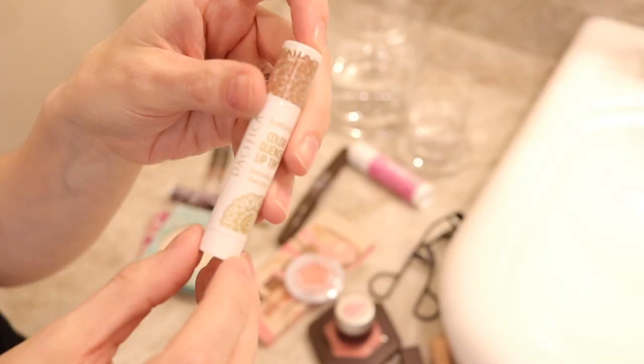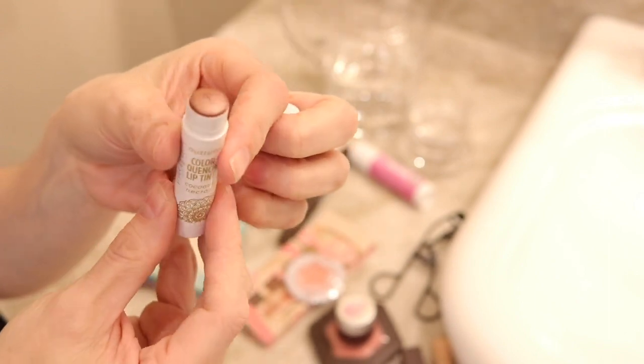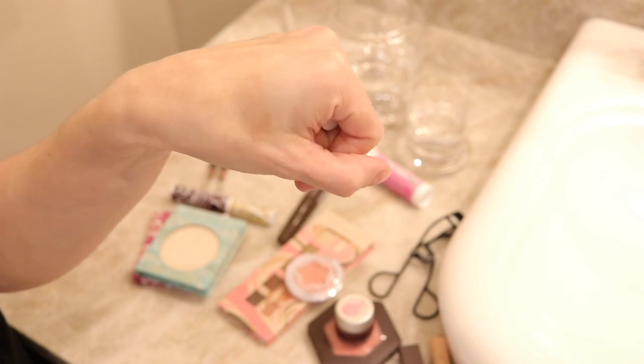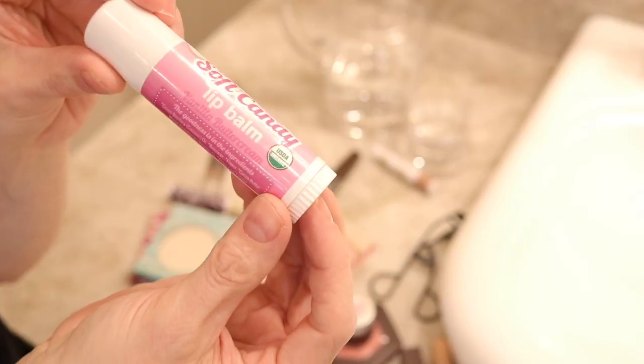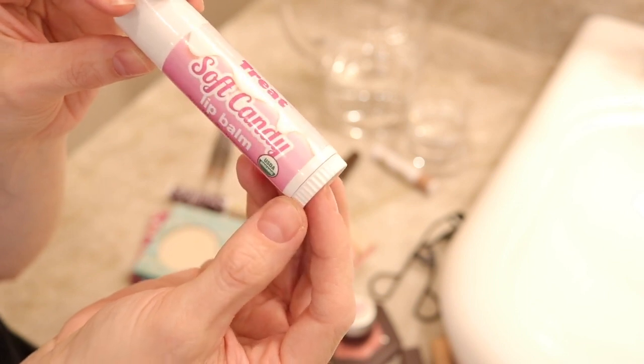After I've done that, I like to start off by moisturizing my lips. And the two favorite moisturizers that I like to use are the Pacifica Coconut Nectar Tinted Moisturizer or the Treat Beauty Vanilla Buttercream Moisturizer. And the great thing about the Treat Beauty Moisturizing Stick is that you can use it under your eyes or other places on your face. It contains shea butter, it's organic, and it tastes really good.